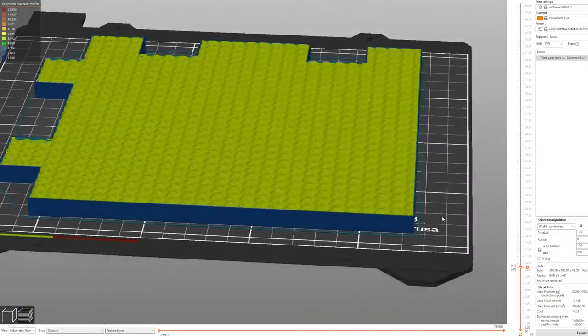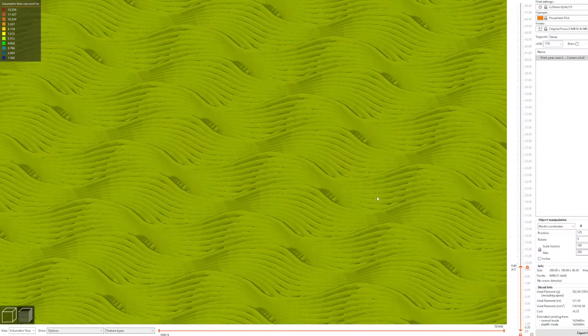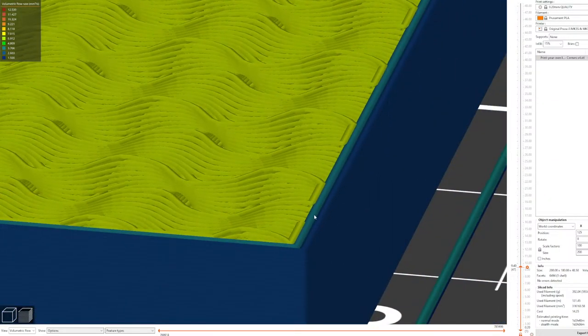So the walls are usually going to be slow because there's not as much filament coming out, which is in turn generally more accurate. It's easier to push filament slowly and you get the best results. So for your outer walls, your volumetric flow rate is very minimal. But then as you go to the inside wall, it's faster. And then the infill is even faster than that.